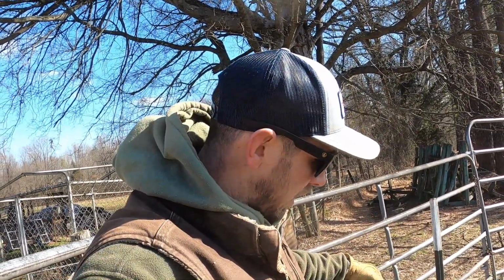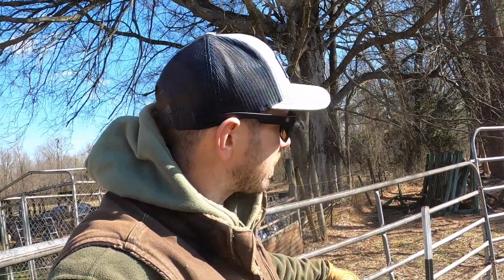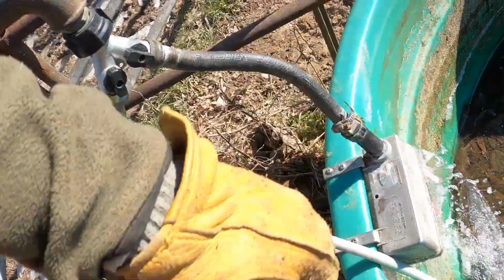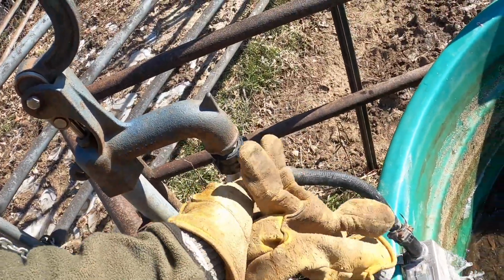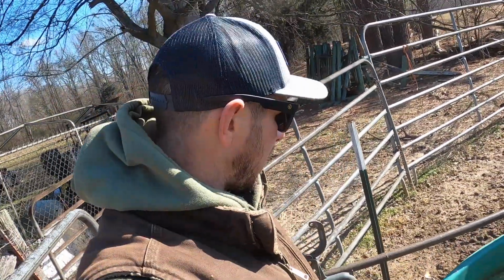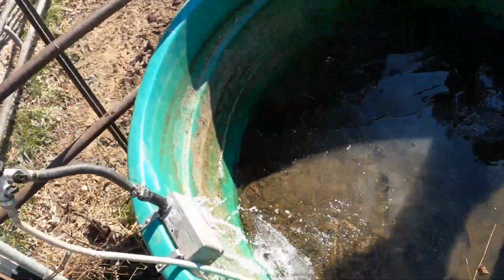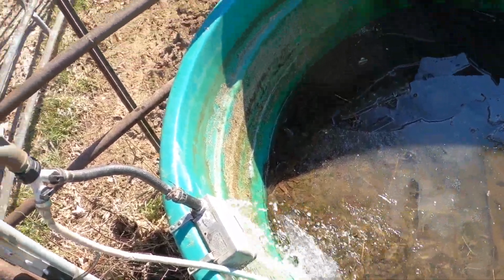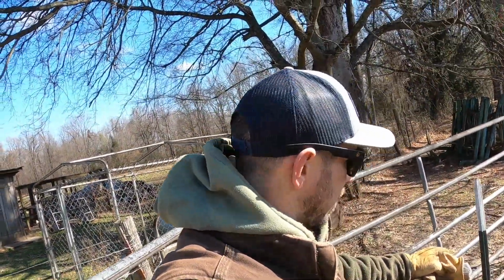Well, the water situation got even better. Even though it's not above freezing, the sun bearing down on it right here, this line even thawed out, so we can just cut that off. Leave that running like that. Let it fill up. You can see they drink it pretty much dry, just since we broke that ice earlier. So that's a good little relief.